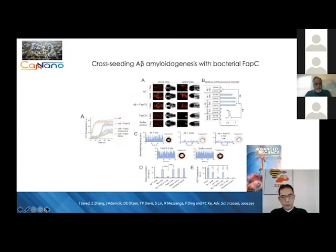In this particular study, we used a bacterial amyloid protein called FapC, which is associated with the extracellular amyloid matrix of Pseudomonas that is implicated in gut inflammation. As you can see in the ThT curve on the far left, the A-beta aggregation is the blue curve, and the A-beta aggregation in the presence of FapC seeds is the orange curve. In the presence of FapC seeds, the nucleation phase of A-beta disappeared, the elongation phase was shortened, and the saturation phase was elevated, indicating a promotive role of FapC in the A-beta aggregation.